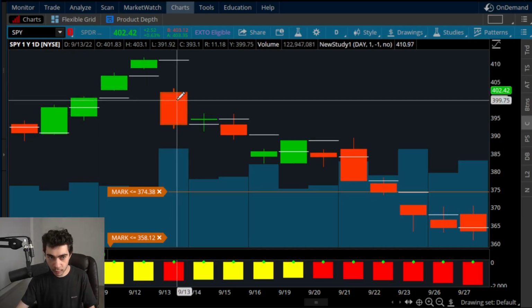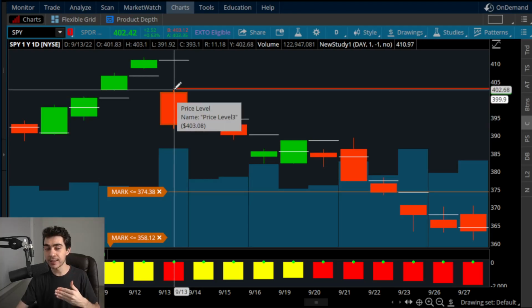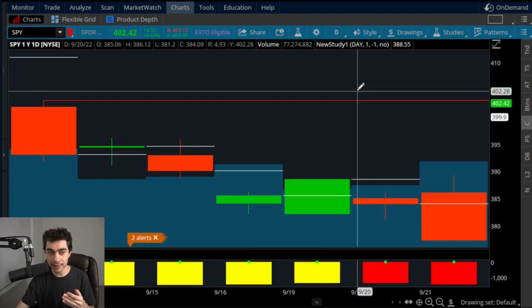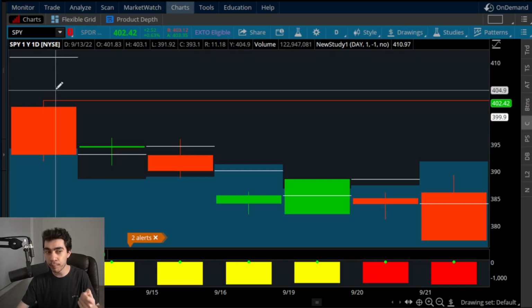So what you're going to want to do from there is wait till the market closes, and then you take the high of day. The high of day is 403.10. Why is this red line so significant? Because if the SPY breaks above this line and turns that into a support level, 403.10, as you could see on the daily chart, there is no resistance. It is going to start to break out.